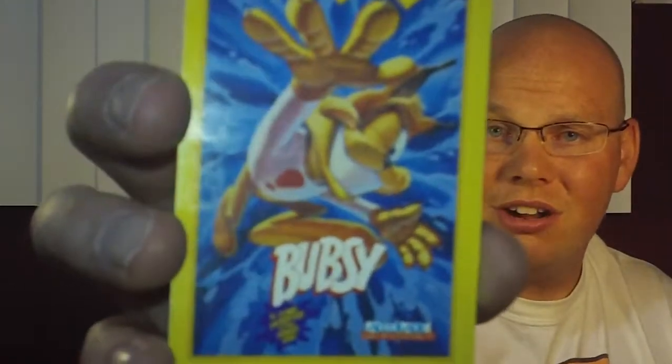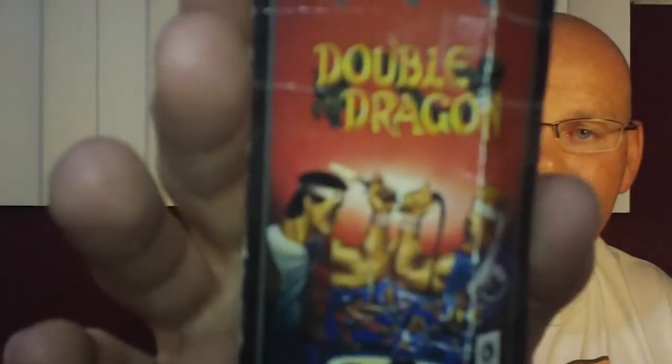And then these are kind of interesting. I don't know what these are. Maybe you guys can tell me. They look like trading card games, but they got things on the back of them. And I got a whole bunch of them in here. I don't know if they came with the system, or if the guy just threw them all in there. You got Double Dragon.